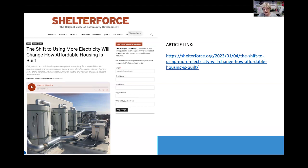And just getting at this whole question of the changes that developers and owners of affordable housing are having to face and having to implement as they either try to do retrofits to their existing projects or think about decarbonizing their existing portfolio or plan for new projects.